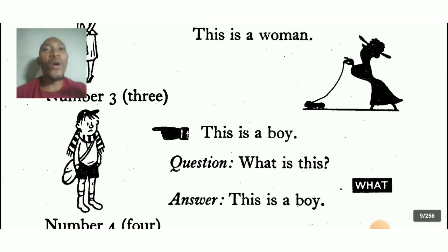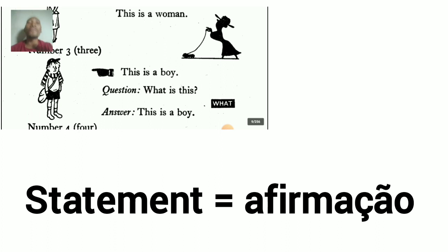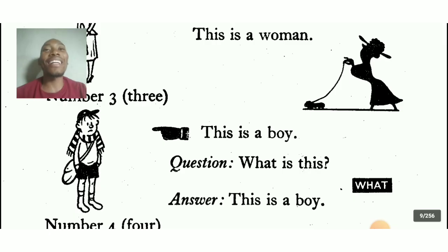This is a boy é uma afirmação. This is a boy, in English we say is a statement. É uma afirmação. Olha só que não é possível falar sem mexer o verbo to be. Estou a tratar do verbo to be. Is. Ok? Então sempre você mete o is quando fala inglês. Então por isso que acabamos conjugando o verbo to be nessa primeira lição para nós podermos entender muito bem. Estamos juntos? Ok. The statement is, this is a boy. A afirmação é, este é um menino.